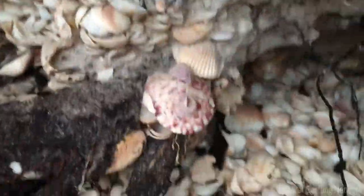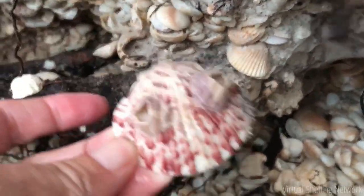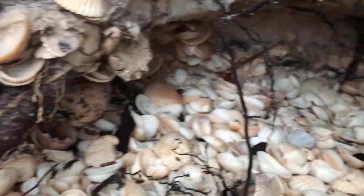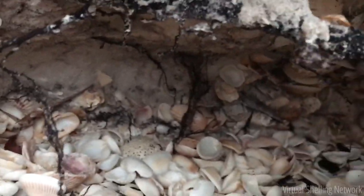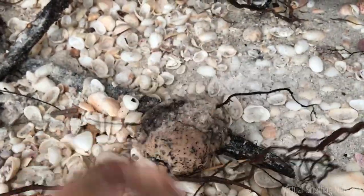Look at this pretty little scallop with the barnacles on it. Hopefully you guys are getting a good view. I feel like we're cave shelling. What is this right here? It's a big clam. Look at the roots that have grown onto this shell. Crazy. Very interesting.